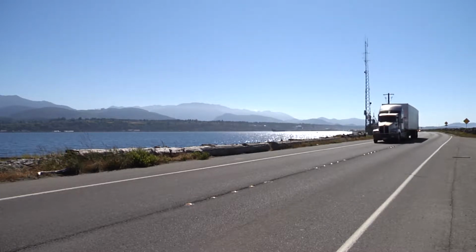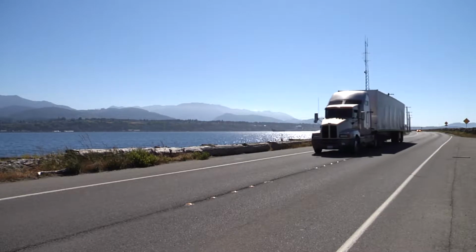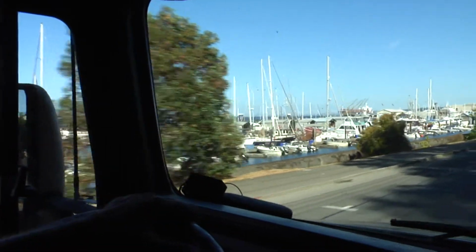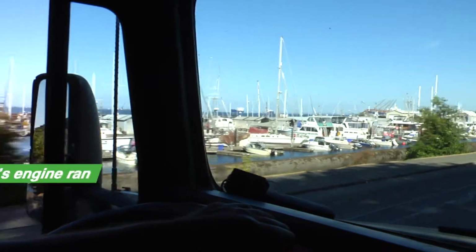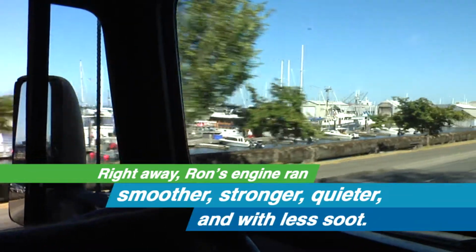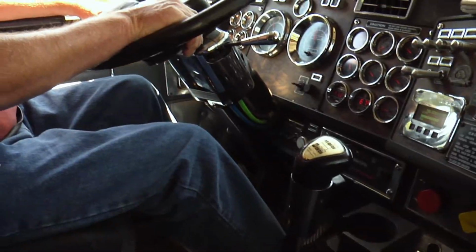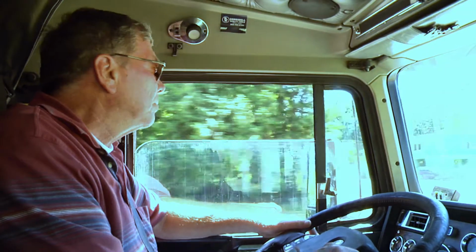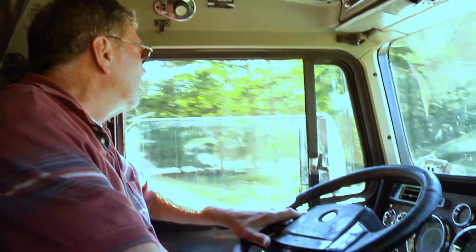He noticed some changes in his truck right away. I noticed the engine was running smoother, and I was getting a little bit less smoke out of my exhaust stack. The engine ran a little stronger. I mean, that was right out of the gate. Like I say, the biggest thing is it was running quieter. Over time, I just kept turning the radio volume down, and I usually have to turn it up pretty high to hear it. That's how I know it was running quieter.